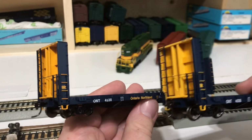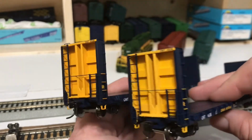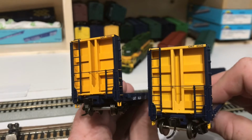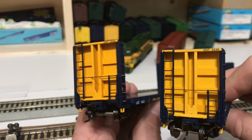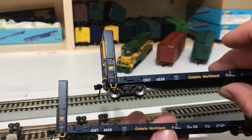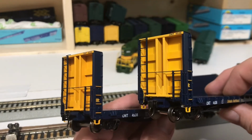To compare to one of those previous examples from a previous production run, once again the cars appear very comparable in regards to color. Again, perhaps we've got a slight variation in that yellow, where the older release on your right is perhaps a hair lighter in color, a little brighter yellow, while the new release is a little more orange in hue. But you did see some variation of paint with the Ontario Northland themselves, so I'm not seeing it as being a deficiency. It looks pretty good to me.